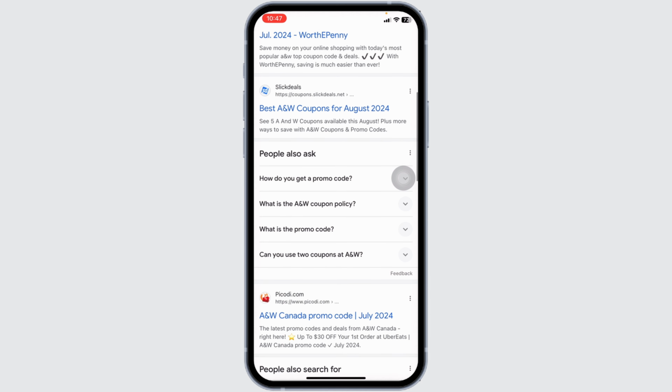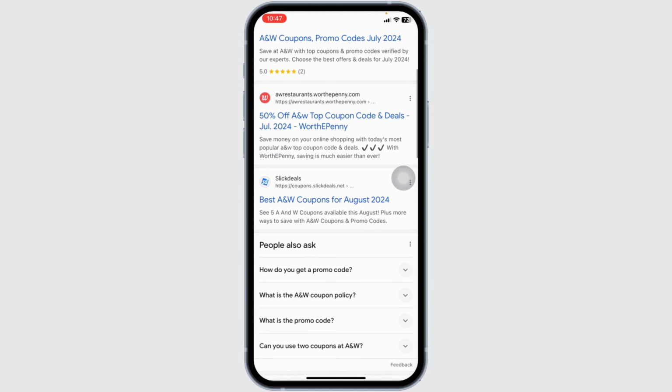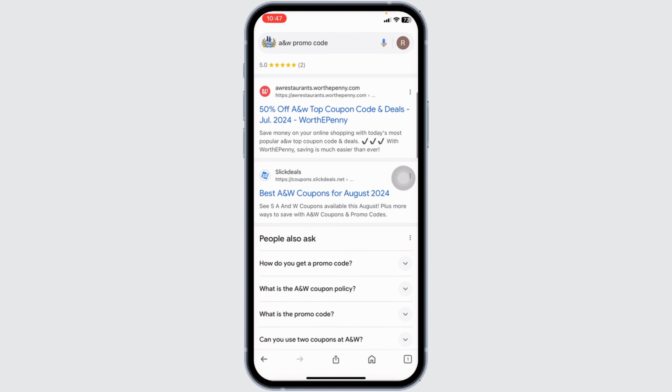With that, different website links will appear. Using any of these websites, you can easily get a working promo code for A&W. So go ahead and open any of these. For instance, I'm gonna open this one, Worth Penny.